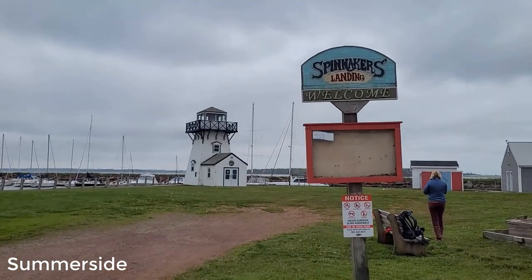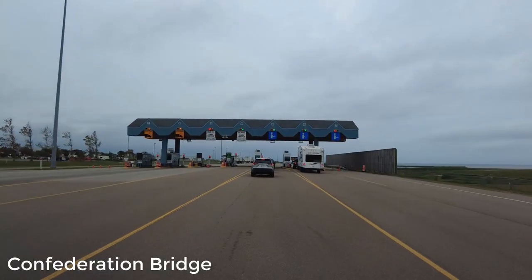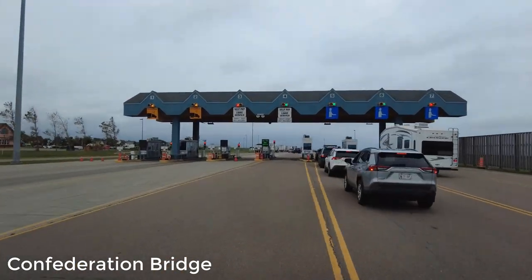After a quick stop in Summerside, we headed to the Confederation Bridge, paid our $50, and headed back to New Brunswick.